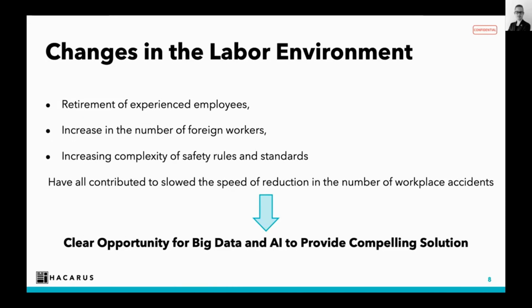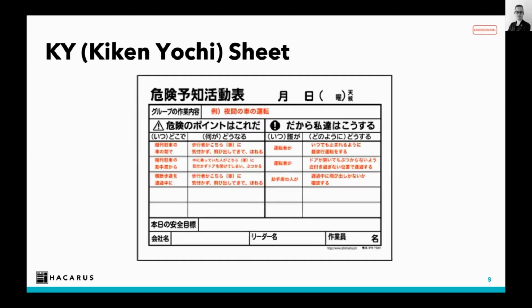So what we're seeing is there's a retirement of experienced employees that have a lot of knowledge of how to work sites. There's an increase in the number of foreign workers, and there's an increase in complexity in safety rules and standards. And all of these things have contributed to the slowdown in the speed of reduction in workplace accidents. So we think that there's a clear opportunity to use new tools like big data and AI to provide a compelling solution to reverse this trend and get back on track towards reducing workplace accidents.